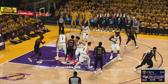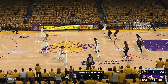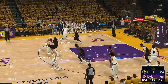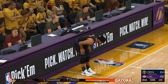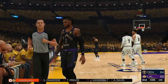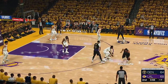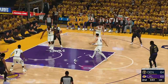Now here's Dinwiddie. He's covered closely. Chalk up 2 there. Give him 8 points now. And he gives up some size inside, but makes a great adjustment on the finish. Yeah, you can give up some size, but that shows you how fearless he is, willing to attack the basket no matter who is in front of him. And just a great job of getting there first and absorbing the contact. The Lakers making a switch here. Vincent's checked in. Boy, the offense has been on point. They have great timing and great communication.